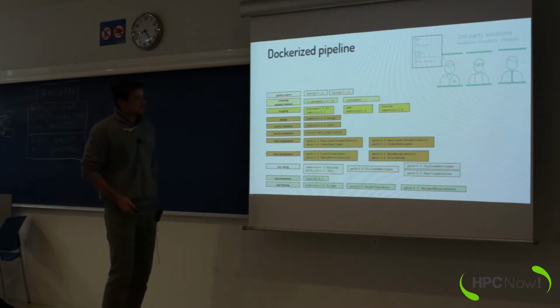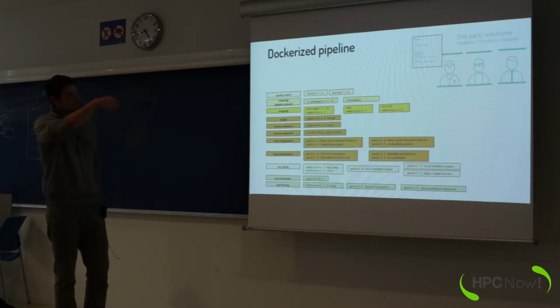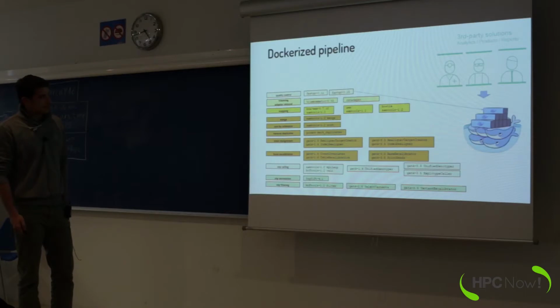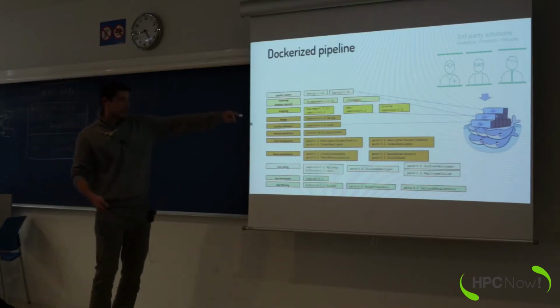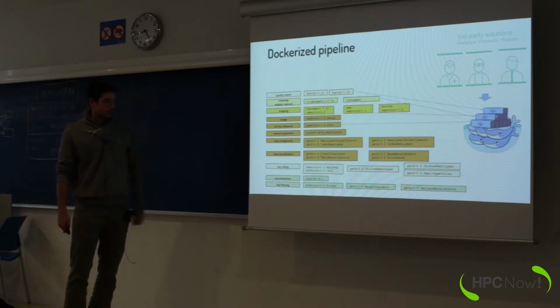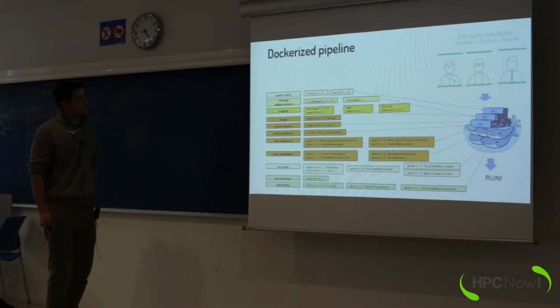So yeah, this is an example. Imagine that we have one of these third-party providers that comes with a given recipe, with a given workflow. If we have our pipeline completely Dockerized, the only thing we have to do is pack each step of the pipeline into containers, selecting the versions they want for each of the steps. It doesn't matter that they use different libraries. These containers will already be prepared to get all the dependencies for the software. And then once we have the whole pipeline built into containers, just run it in our HPC facility.